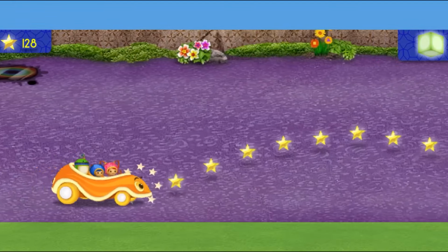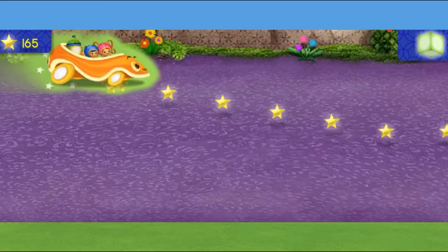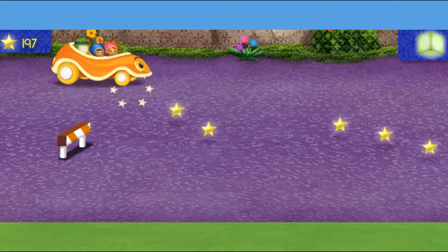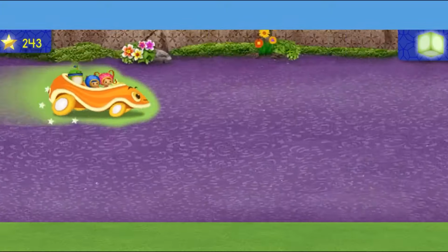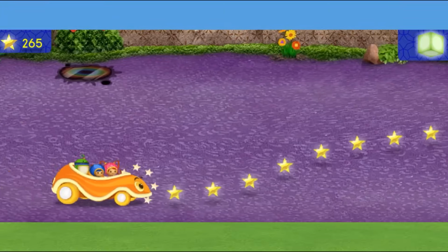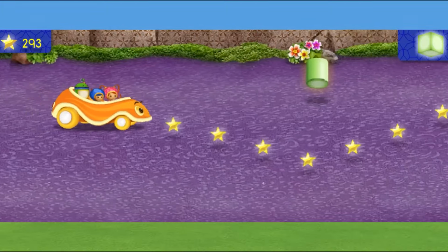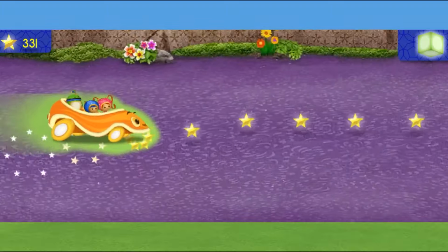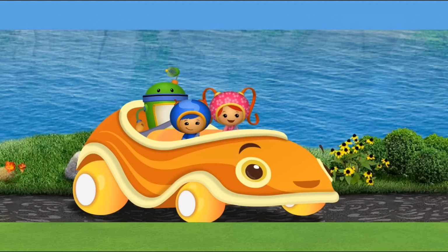Woohoo! More stars! A cube! More stars! Great job! We got a cube! Find one more cube! More stars! Great job! Woohoo! More stars! That's the last cube! Helped us. Great job, Umi friend.